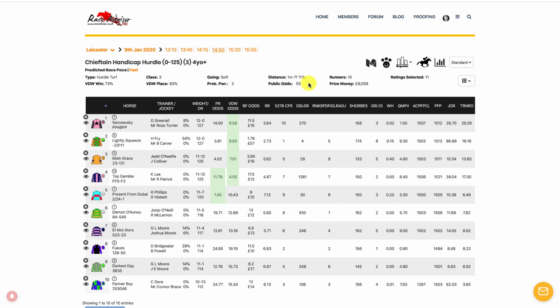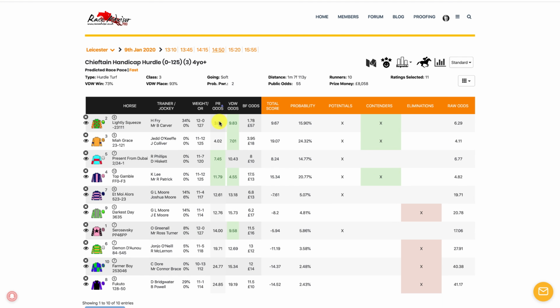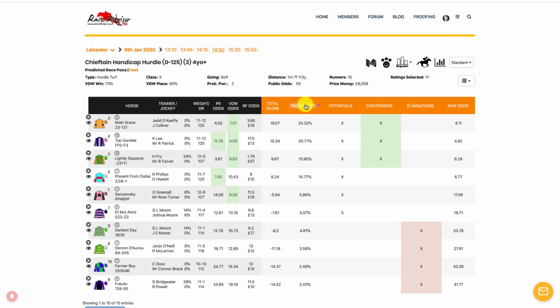But what I'm really looking for is a few horses that look to be the strongest in the field. And we can see there's a couple in this race that meet that criteria, and that's one of the things that makes it stand out. So I'm just going to sort by the PR odds column here, and we can see that we've got Lightly Squeezed and Mia Grace 1 and 2. And if I click on the PR odds value and bring up the actual scores and sort by the probability from high to low, we can see that it's Mia Grace, then Top Gamble, and then Lightly Squeezed comes a little bit further down.